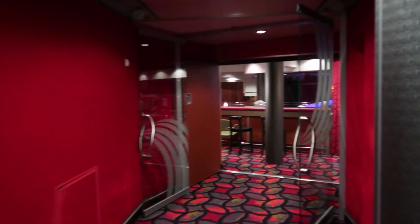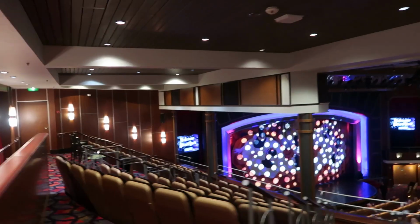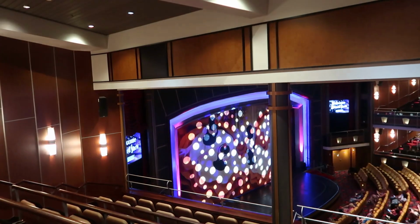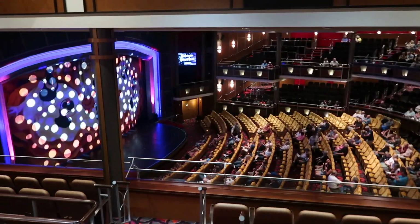So we haven't been in the theater yet. Let's see what this one's like. The theater's usually pretty different. It's big. Very big. Pretty standard. Dark woods, red velvet. I like the lights around the actual stage. That's nice. Yeah, that is nice. All right, let's see what we got here.